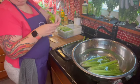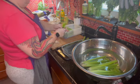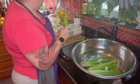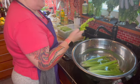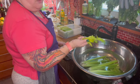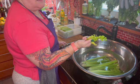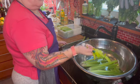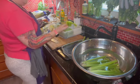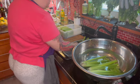Now, celery leaves are wonderful in salads, if some of you haven't noticed that. I always use them, whether I cut them up and put them in salads, or put them in the bag and use them with stock. Or I will dehydrate them and have some celery flakes, and you can also make celery powder after you dehydrate them. So I have many options, and I have plenty of celery powder and plenty of celery flakes.